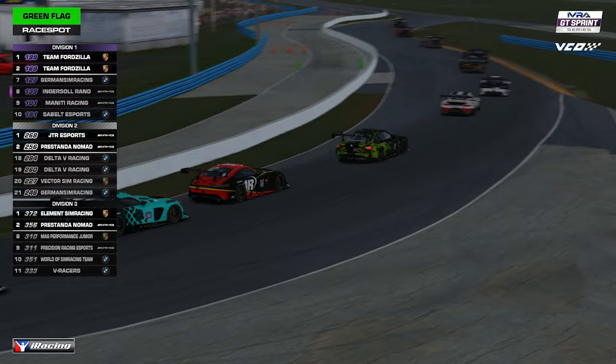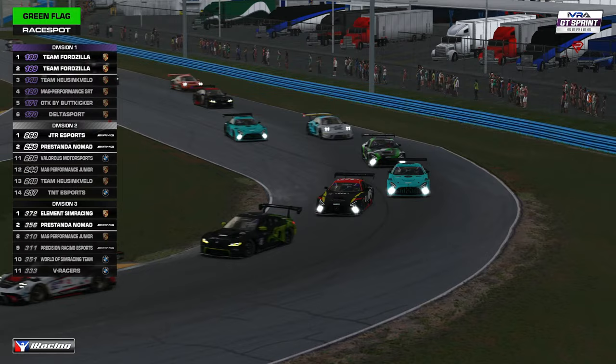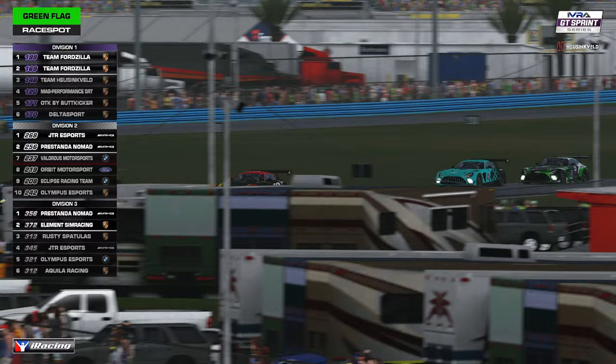And this is a little bit annoying for our fourth place driver, because immediately a gap opened up just because that lap car was still stuck in between that. I thought it got away from, but apparently it didn't get away from race control, so that's why they were stuck in between all lead cars.